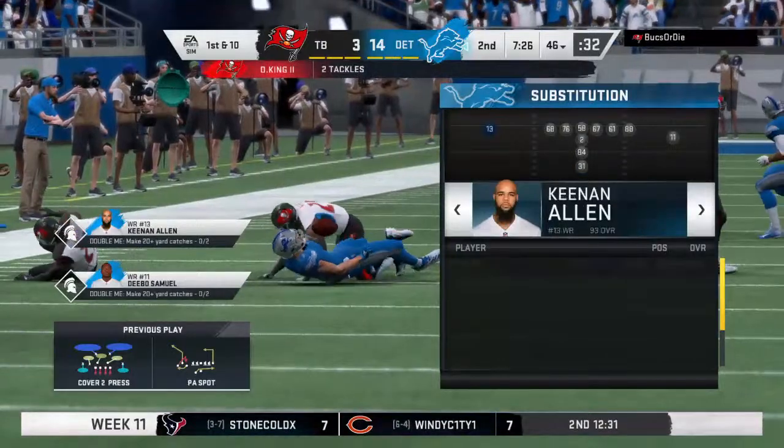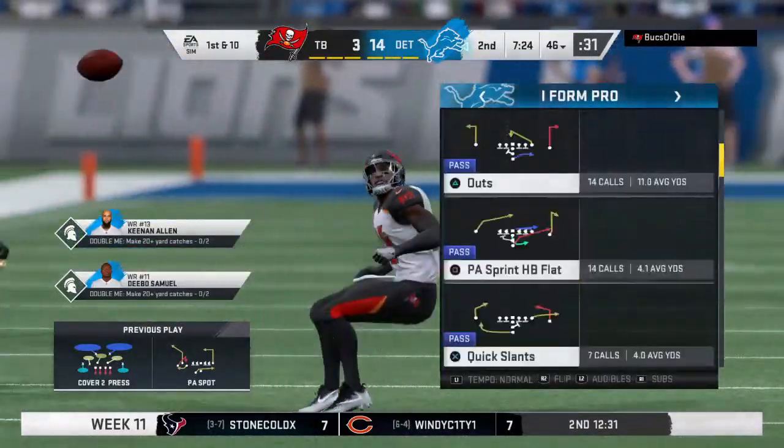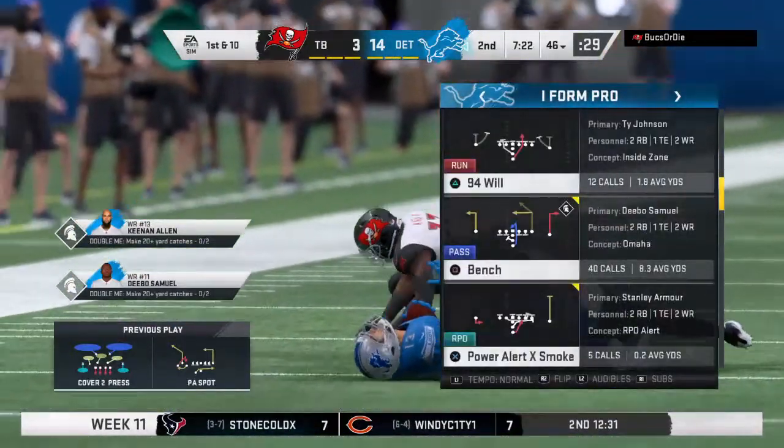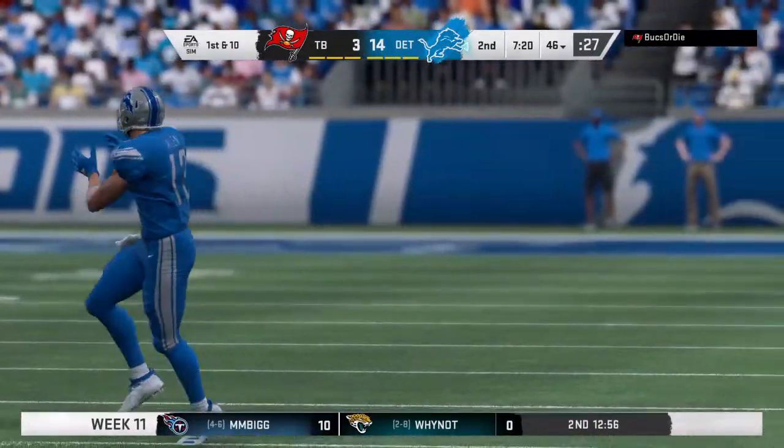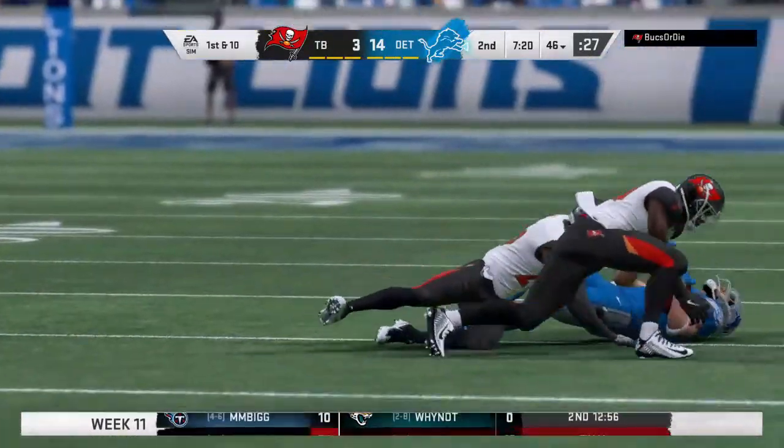Workmanlike right there, getting that first down, blue-collar type football? Yeah, only needed 3, got 4, just enough. I like workmanlike. I think it's pretty cool myself. Everything doesn't have to be high glamour in this game.